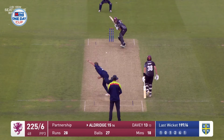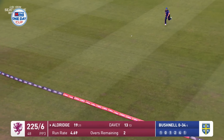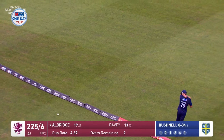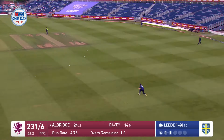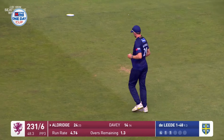Penultimate over. Aldridge strikes that down the ground. I think it's going to fall just inside the ropes. It teases Alex Lees. He didn't quite get hold of it, Casey Aldridge, but it brings him 4. Slower ball bouncer. Oh, great catch. Brilliant catch from Bushnell.